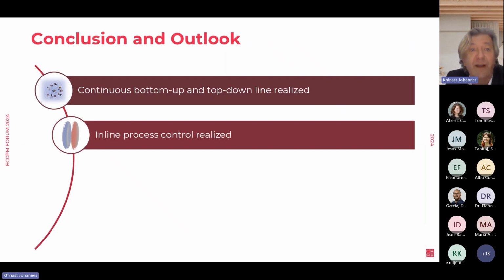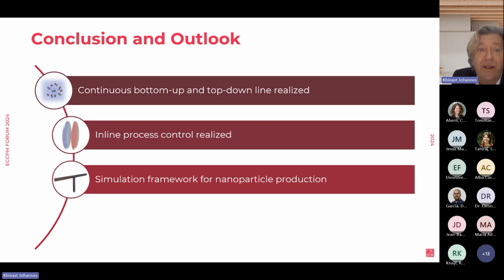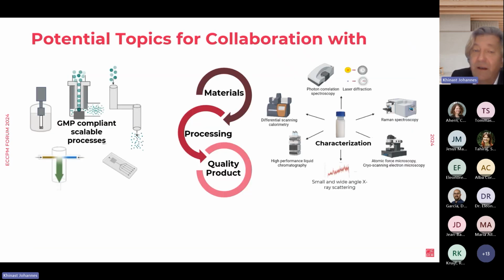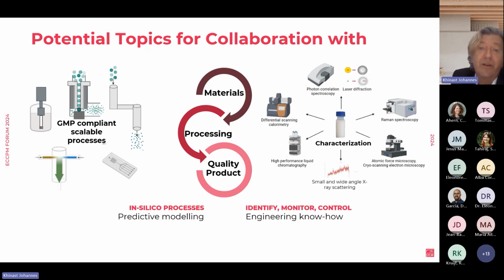So in summary, we demonstrated continuous processes for nanoparticle formation, both bottom up and top down. We have a whole pilot plant. We have inline process control realized. We use it for process control. We have a simulation framework developed. And we have a lot of expertise. So if you want to work with us in characterization, process development, quality assurance, also in terms of regulatory aspects, we are here for you.